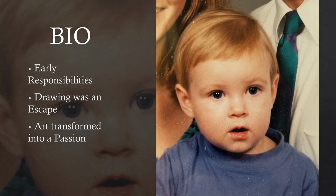So, at an early age, my parents got a divorce, and I took on a lot of responsibilities. At that time, any free time I had was what I spent drawing and painting and just doing anything creative. So that was really where my art began. At that time, it was much more of an escape, but as I got older, it definitely transformed into a passion.